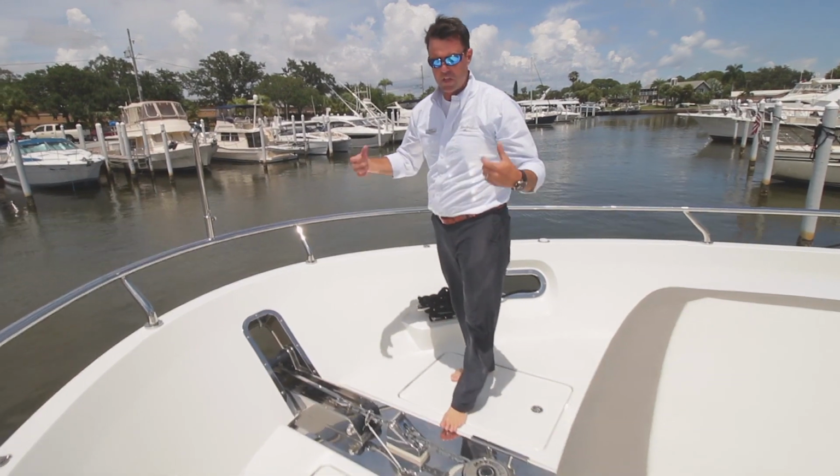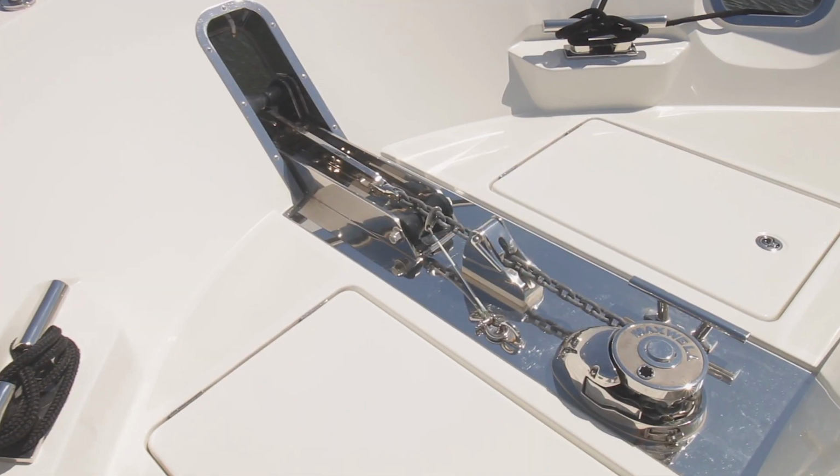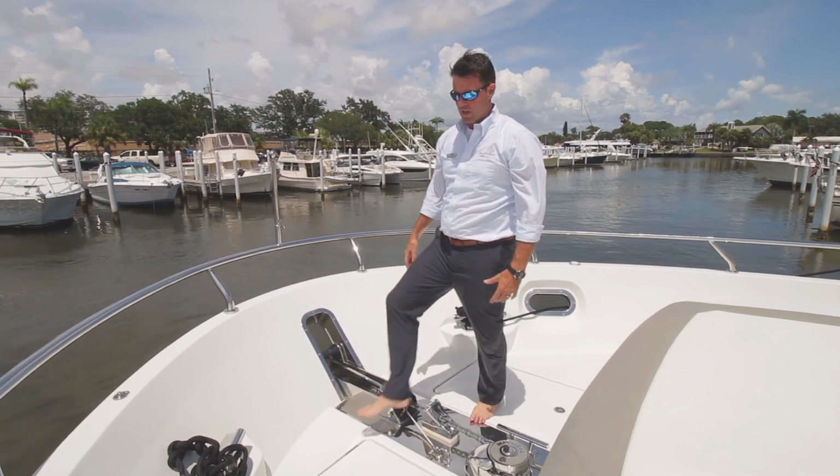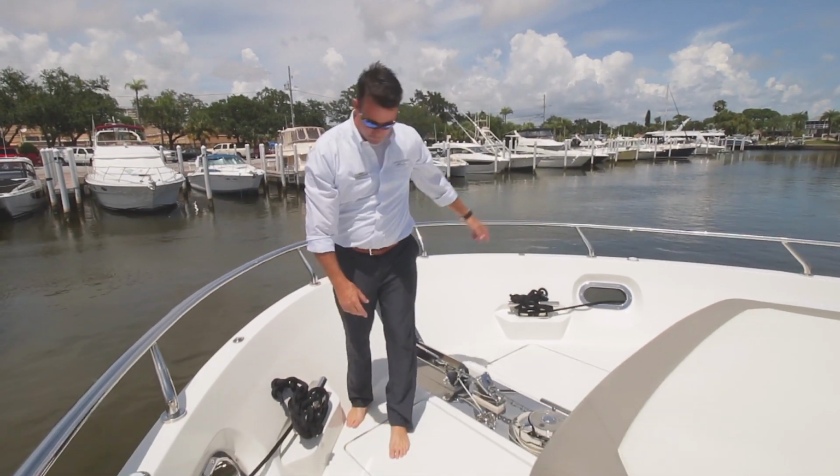Extra heavy duty mega yacht equipment. This is stuff we're using on the 112. Big Maxwell through hull windlass, giant hawse openings on both sides.